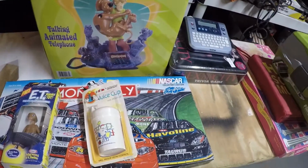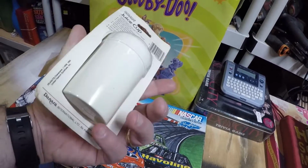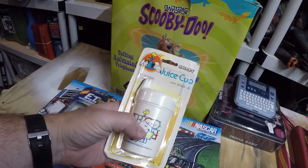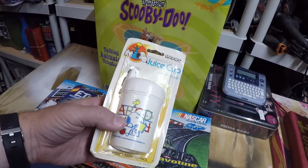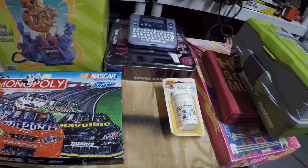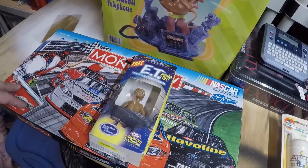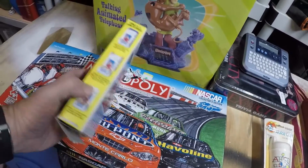So this is a Snoopy juice cup. It's sealed. I don't think we'll get much for that. There's some comps on there, but none are selling. So I think maybe a few dollars on that if we can get it sold. It's pretty old. And then this ET, it's a Kraft mac and cheese, I guess a freebie.